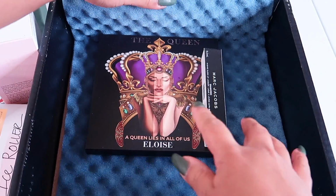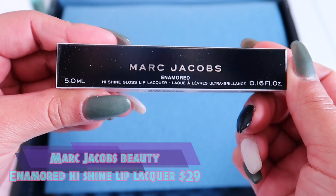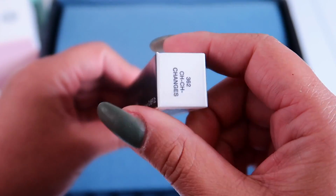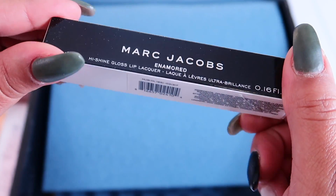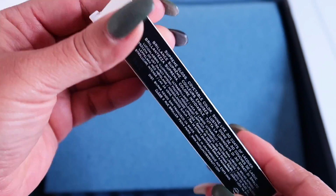Speaking of bougie, let's move on to this Marc Jacobs lip gloss, an Enamored high shine lip lacquer. I love this formula. It's kind of like a gel consistency. I have purchased one of these with my own money before, and it's so nice on the lips. It has a nice little minty feeling, a minty taste without being extremely painful on the lips.